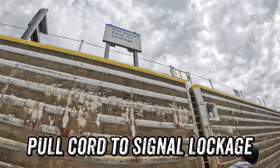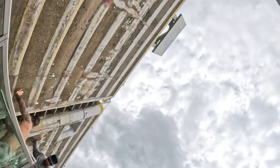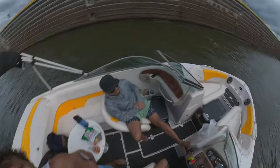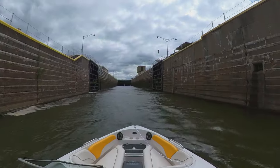Hold for the signal lock. I survived. The first dam is just opening the doors for us now. We're going through this one, then they gotta raise the water, then we'll go out the other side, and then we have to go through one more of these, and then we'll be in Pittsburgh.